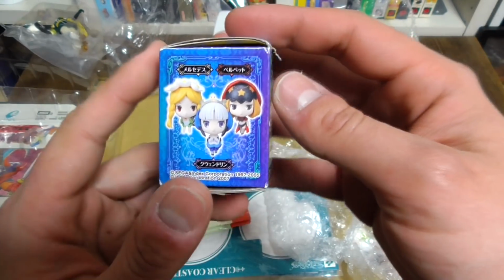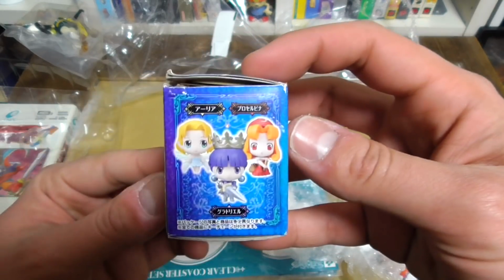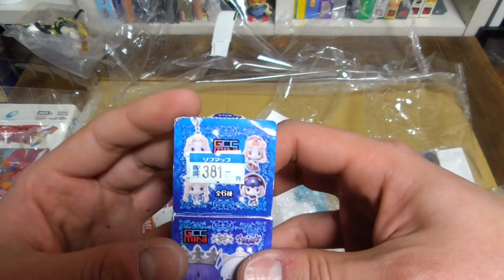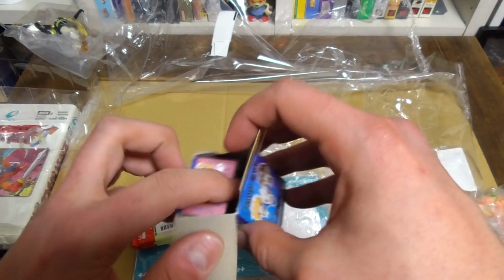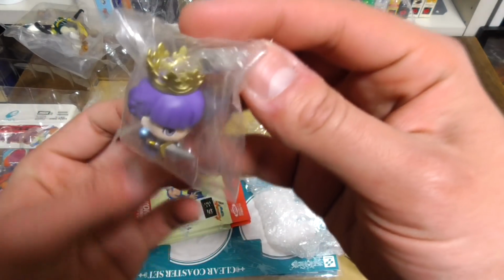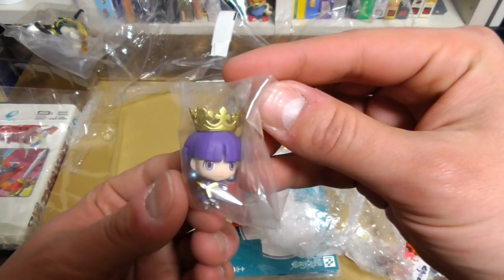And this is, you know, Vanillaware games. Some of the characters from Odin Sphere. Oh god, some of the characters from Princess Crown. Originally it was 381 yen. I did not pay that much. Little figurine of Gradriel from Princess Crown. And I guess it's a keychain as well. But yeah, hard to come by.